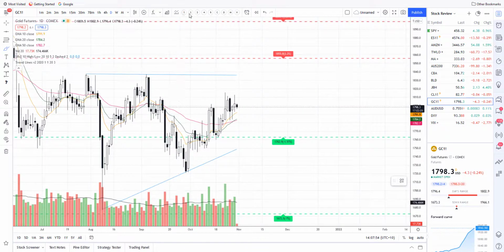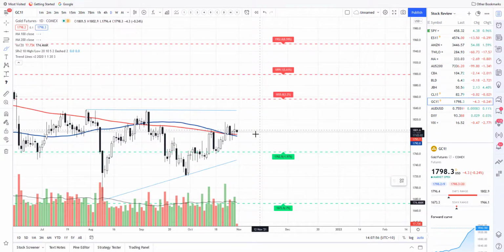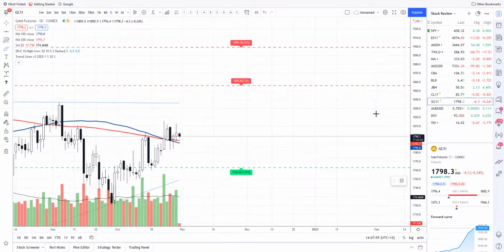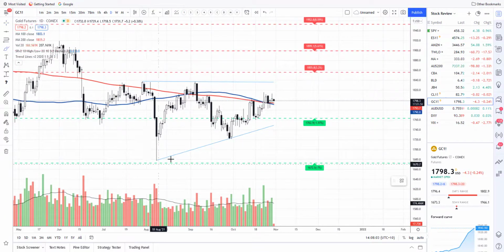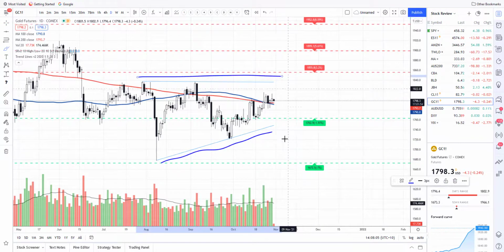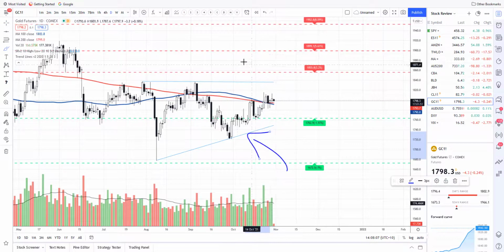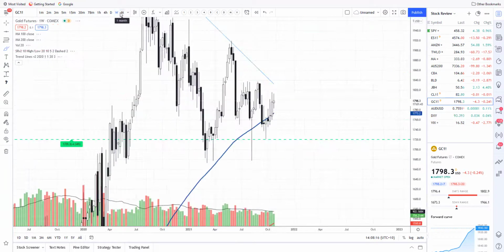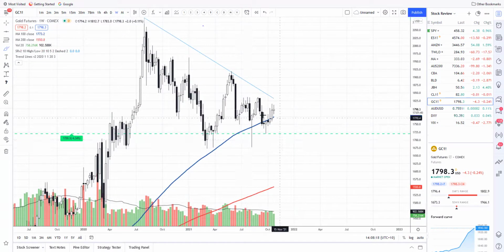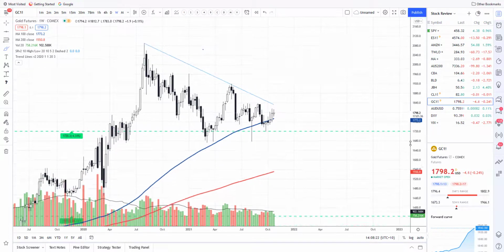Here's gold. Now gold, if you take a look at the longer term moving averages, we are just chilling above the 100 and 200 simple moving average. We do currently have this ascending triangle that is being formed right now. You can see that with these two blue lines that we have right here. But gold right now realistically is just trading sideways, guys. I'm not bullish nor bearish. I haven't got any positions on gold on the weekly chart. However, we are above the 100 simple moving average. Eventually we will start to break out on the upside.